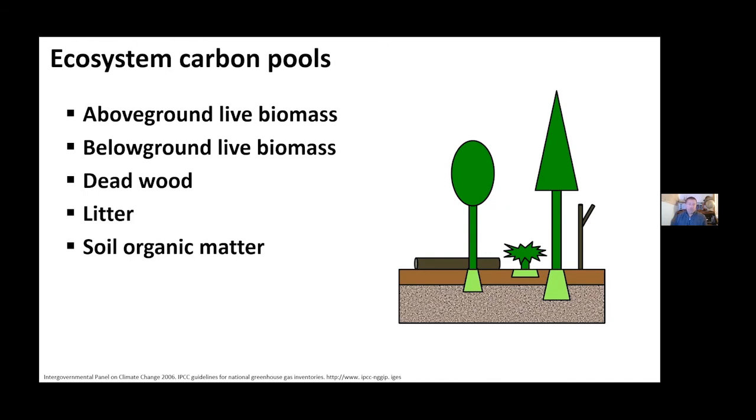So the final pool is really the soil organic matter pool. And so just in rough numbers, the soil organic matter pool represents more than 50% of all the carbon stored in forests in the US. So it's a massive carbon pool, but it's relatively stable. It's not changing, as you'll see in a few minutes here.